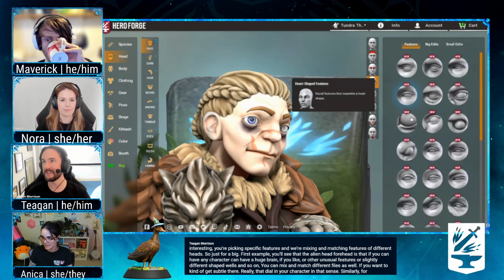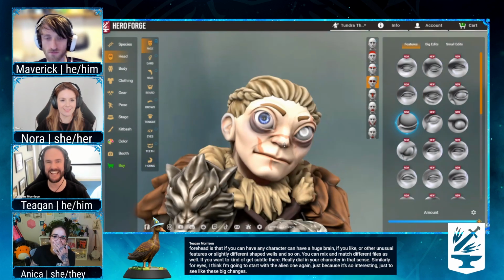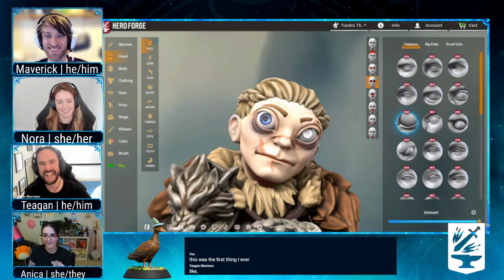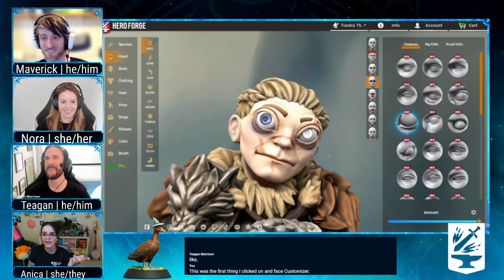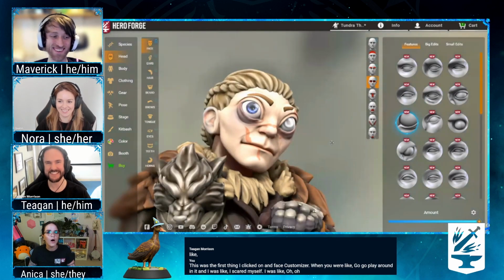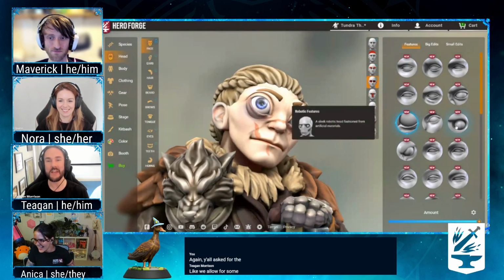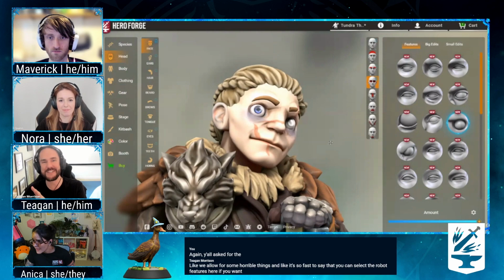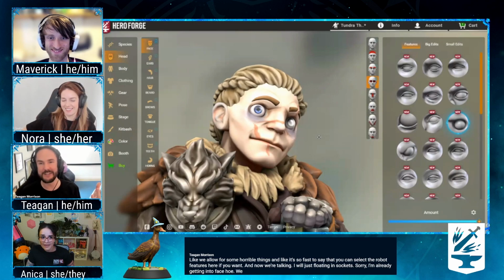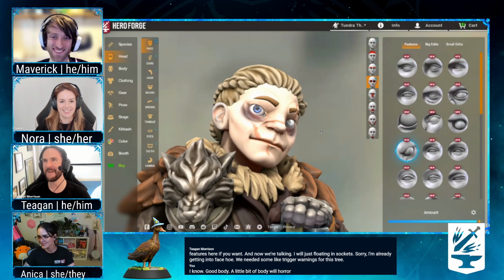Similarly for eyes, I think I'm going to start with the alien one again just because it's so interesting to see these big changes. This was the first thing I ever did. This was the first thing I clicked on Face Customizer when you were like, go play around in it. And I scared myself. I was like, oh no. Again, y'all asked for some horrible things, and so far as to say that you can select the robot features here if you want, and now we're talking eyeballs just floating in sockets. Sorry, I'm already getting into face horror. We needed some trigger warnings for this. I know, a little bit of body horror on this one, folks.